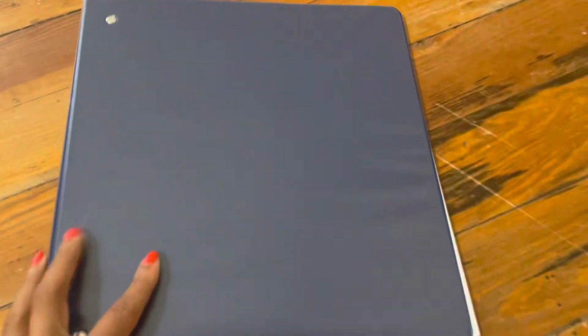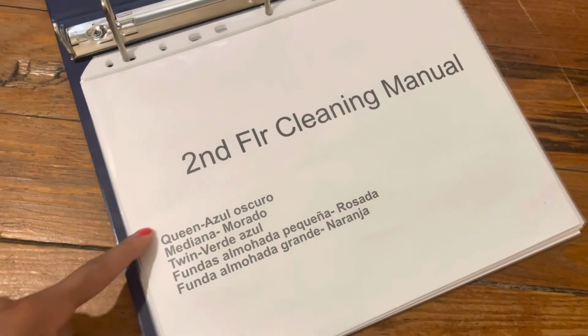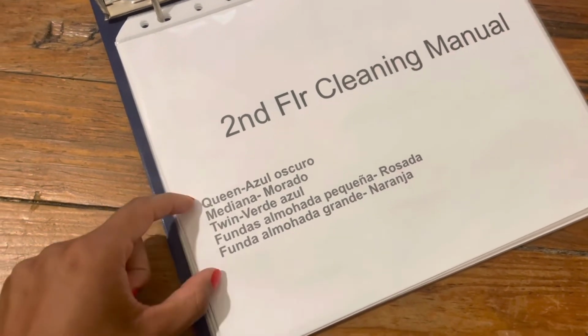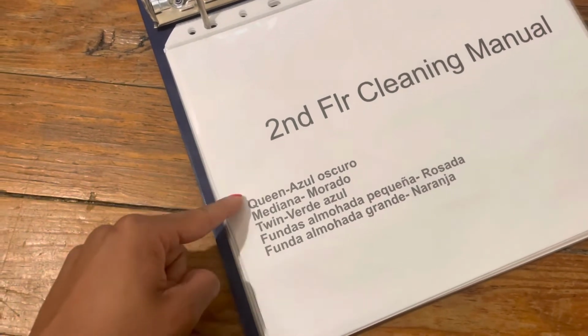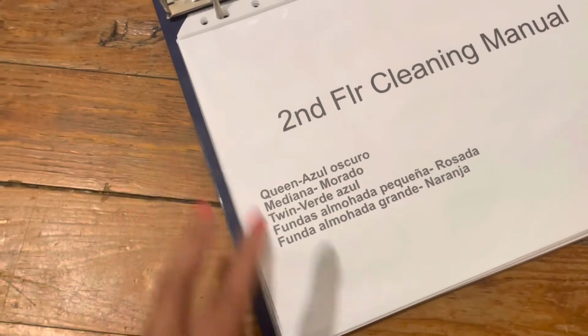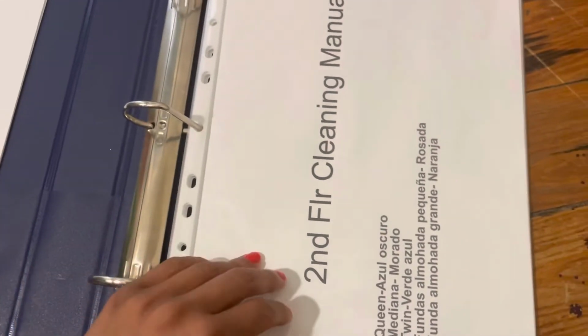Oh, this is super important. This is the binder that my cleaners use so that they have a reference every time they come to clean. So, second floor cleaning manual. This here is in Spanish because my cleaners are Spanish. These are the different colors that I sew the sheets by size of beds. So the queen bed has blue sewing so that all the sheets are white. So as not to be confused, that's how you know what sheets are for what size bed.